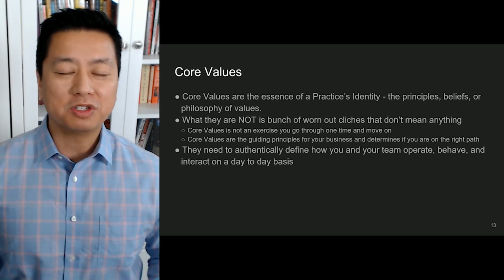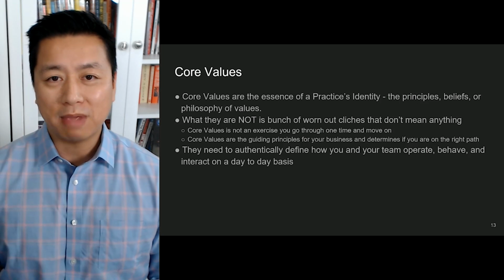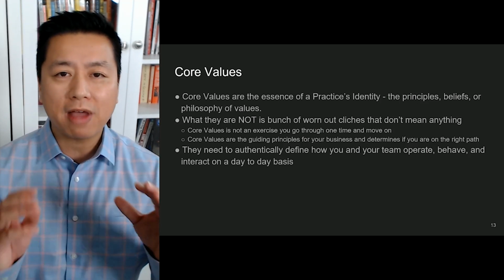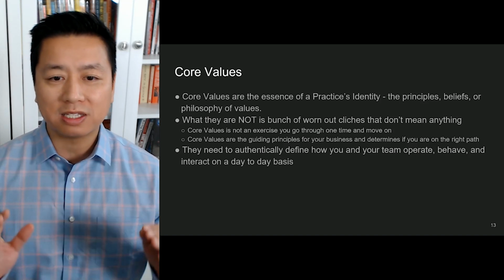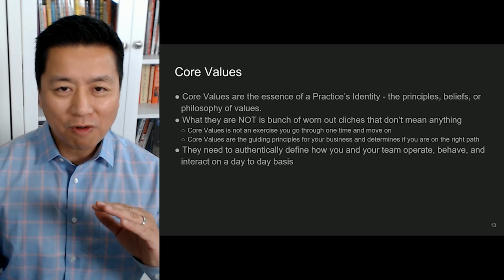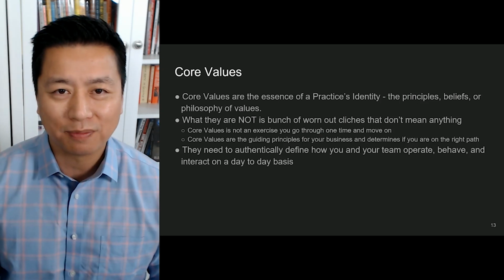So core values, you've probably heard about core values before. Maybe you have core values in your practice. Maybe it's something you've always thought about. Maybe it's something you never understood. But core values are the essence of a practice's identity. It's the principles, the beliefs, the philosophy. Core values are not a bunch of worn out cliches that don't mean anything.